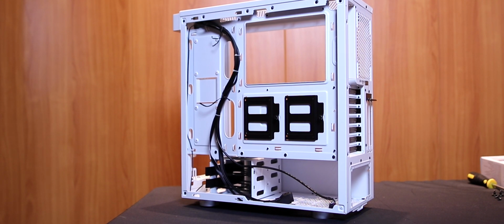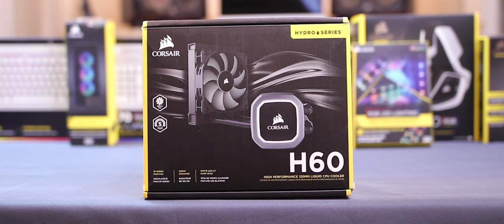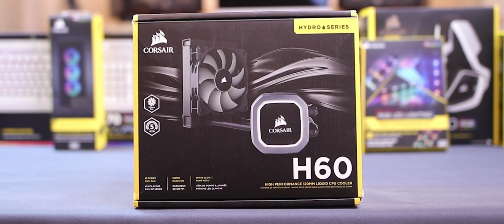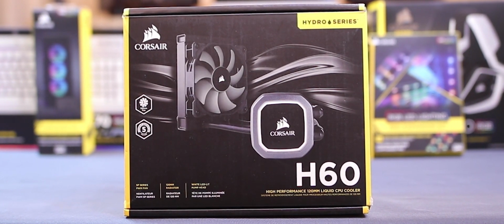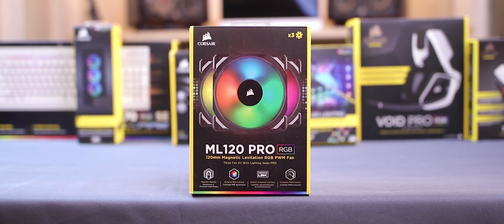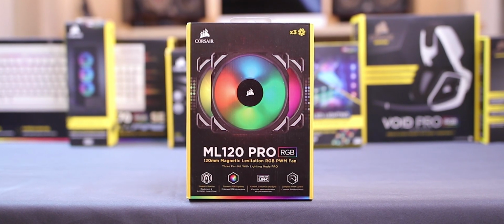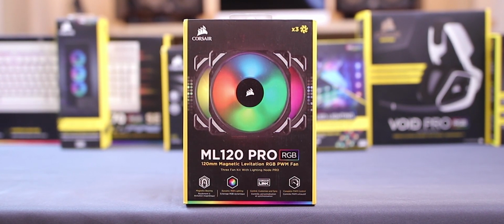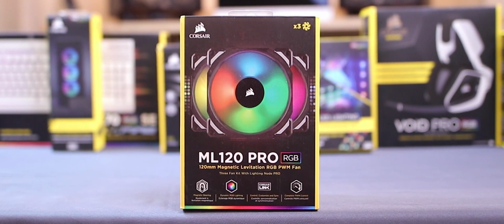For cooling, we have the Corsair H60 120mm AIO liquid CPU cooler, which comes with an SP120L fan and a white LED lit pump head, which is perfect for our build. This is priced at $70. Corsair also sent a $26 box of Corsair ML120 Pro RGB LED 120mm case fans. The package contains 3 fans in total. The fans feature magnetic levitation technology, which reduces bearing friction, producing lower noise and higher performance.